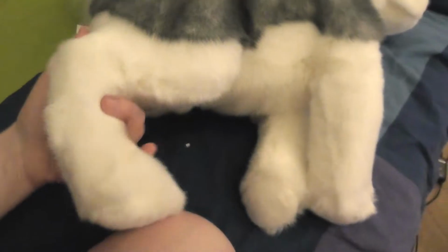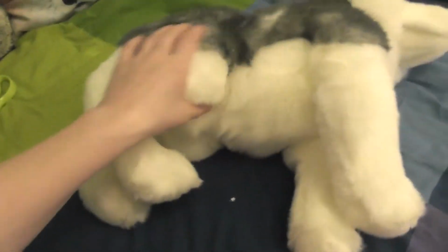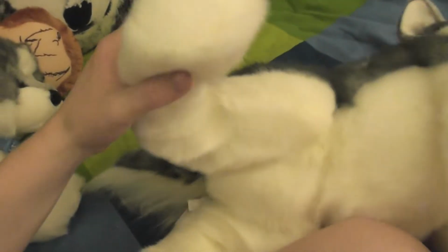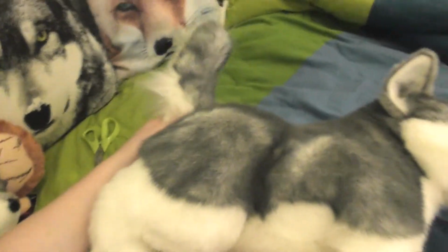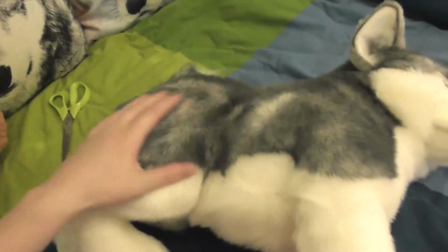The back legs turn out a bit short, apparently, when you have a closer look. They're a bit retracted against her belly, but that's just an impression. They're just well made. When you turn Nadia on her back, you can see the finishing here on the legs. And her fluffy, fluffy tail.